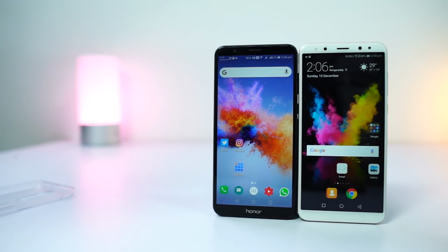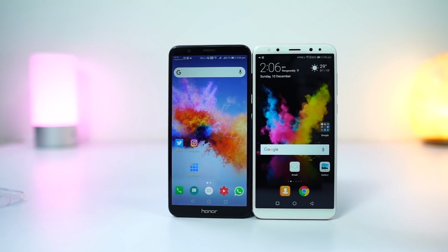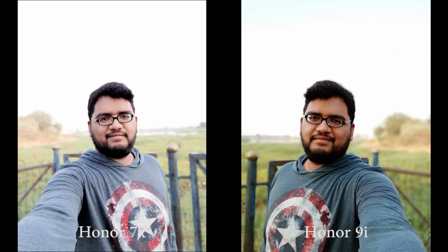Once again, both the phones offer portrait mode even for the selfies. Honor 9i uses the dual camera setup to offer portrait mode, and Honor 7X uses a single camera and some software processing for portrait mode. These are the sample shots.